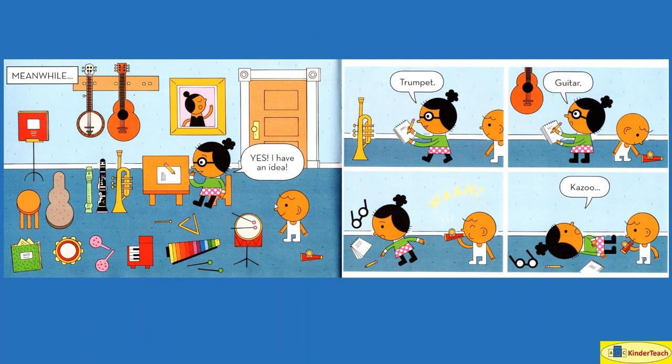Meanwhile, yes, I have an idea. Trumpet? Guitar? Kazoo. The little brother is blowing on a kazoo, which makes a noise like wah.